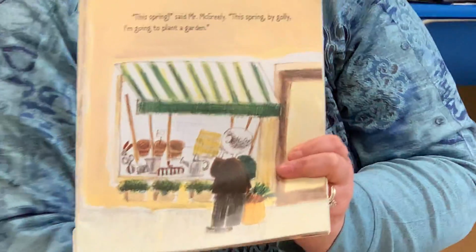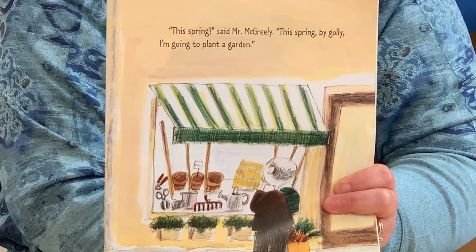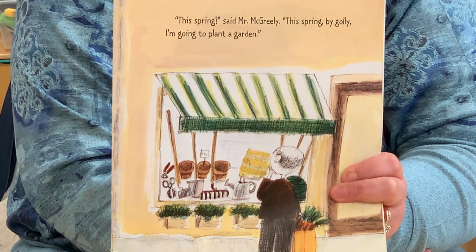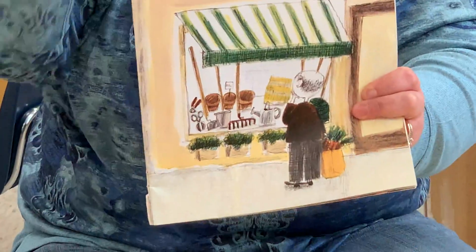And you know what? He mentioned the season that it is right now. It's not winter when it snows. It's not fall when the leaves fall off the tree. It's spring. Yeah, when things start to grow, when you plant a garden. Yeah, good job.